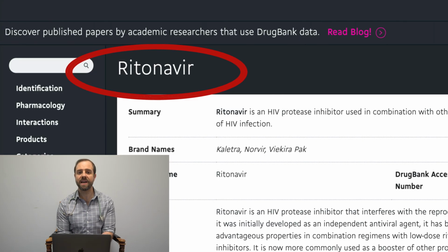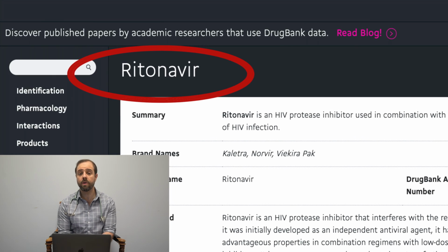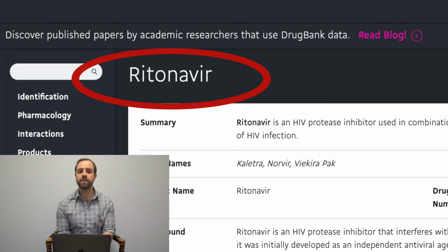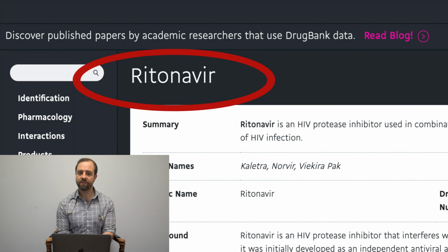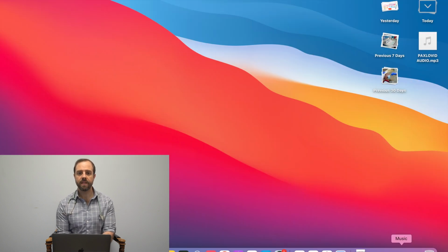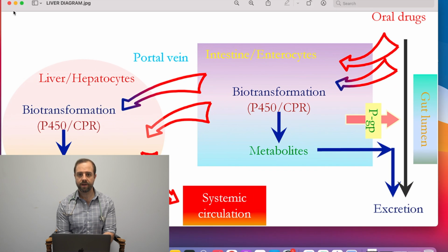It also contains another drug called ritonavir, which is an antiretroviral medication historically used to treat AIDS and HIV. Interestingly, ritonavir is also a protease inhibitor, but more importantly, ritonavir delays the exit of the previously mentioned drug, PAXLOVID, we were just talking about, from the body, so it can exert its antiviral effects on the body longer. Let me pull up this image so you can better understand.